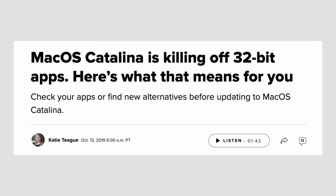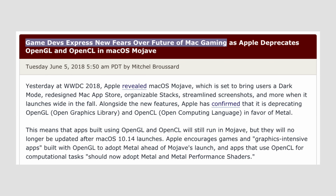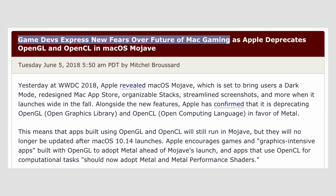And then in 2019, Apple officially dropped support for 32-bit apps with macOS Catalina, which basically broke all 32-bit games and made a lot of people upset. But now we finally know that Apple was making all of those frustrating moves because they were literally planning for their Apple Silicon M1 chip the entire time, so let me explain why.